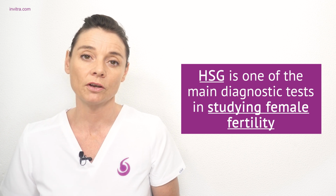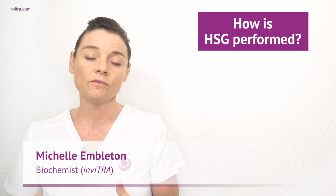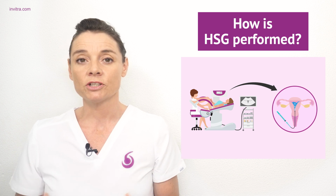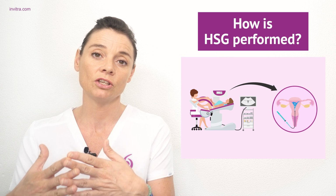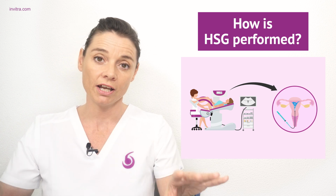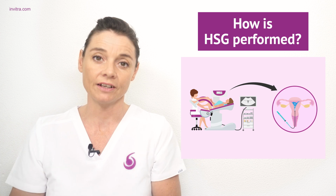Well, the hysterosalpingography is one of the most important diagnostic tests in studying female fertility. The test itself involves taking a series of X-rays of the woman's uterus and fallopian tubes. In order to do this, a special iodized contrast dye will be inserted into the uterus via a cannula, and then a series of X-rays will be taken so we can actually visualize what the structure of the uterus and the fallopian tubes is like.